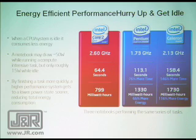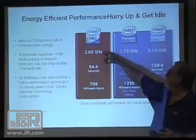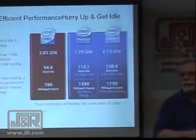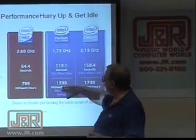Energy efficiency, we go for an Intel Celeron processor versus a Pentium dual-core processor versus the Core 2 Duo. You can see that we get better use of the electricity.